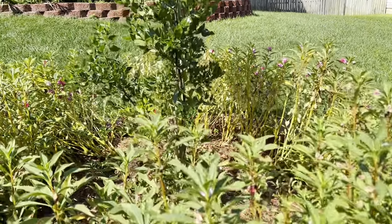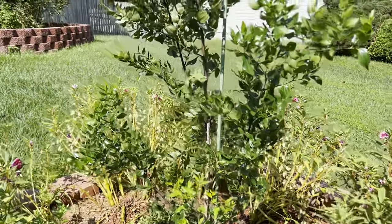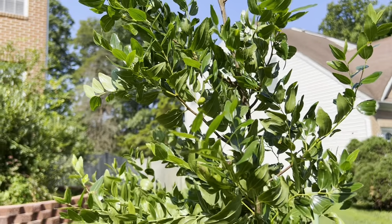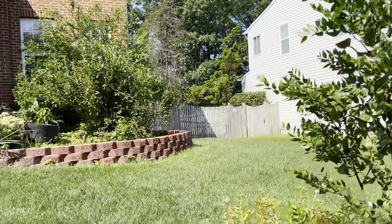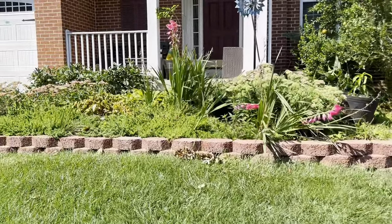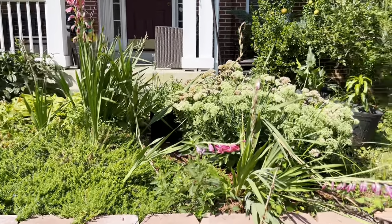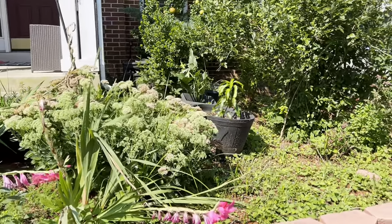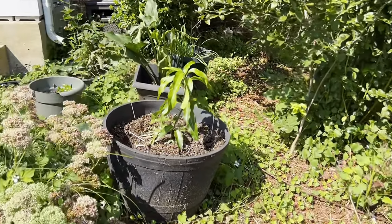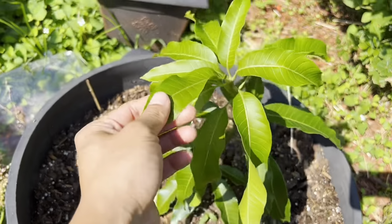All right, so here in the center, he got a jujube tree. I'm not sure what kind of variety this is, but there's some fruit on it already. All right, so let's walk in front of the house. And in front of the house, he got some nice row of flowers right there as well. I'm not a flower guy, so I don't know much about flowers. And here you can see, he got a mango in a pot right here. Nice looking mango right here.